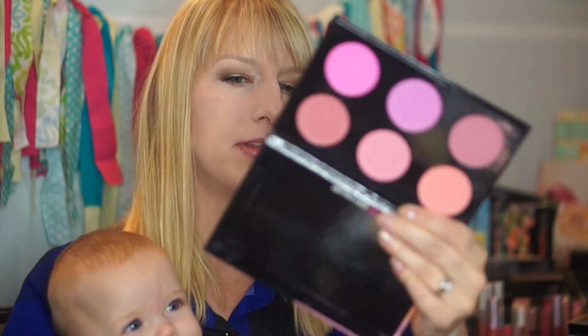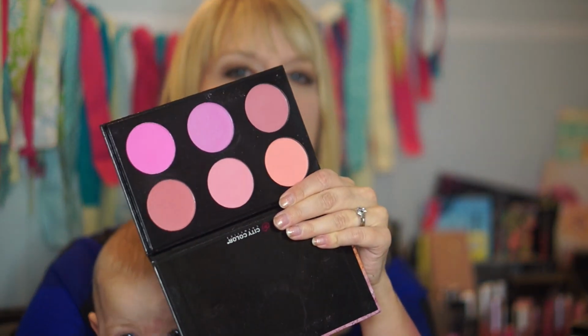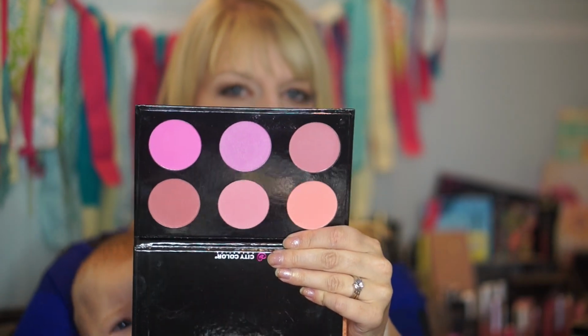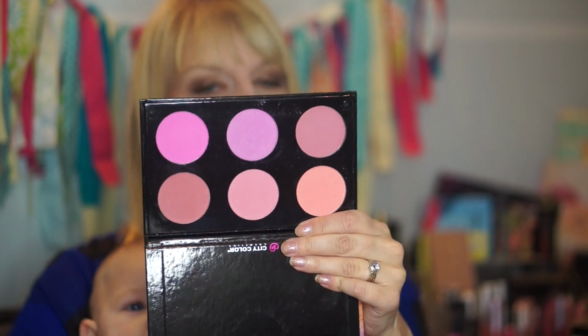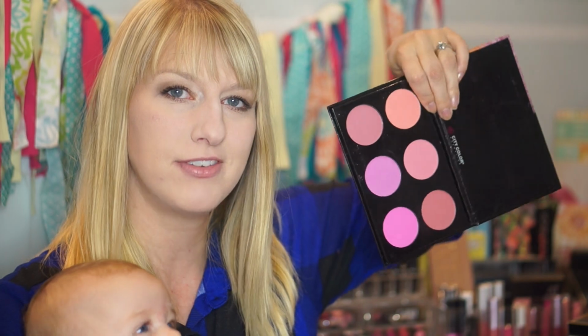Next, if you would like an affordable blush palette, I ordered this off citycolor.com. This is their Intense Blush Palette in Collection 1. I have a whole video, again, reviewing all these City Color products, and I swatch all of this, but this is a great thing for someone who wants to get a bunch of different colors and you don't know what to pick, or you don't want to spend a lot of money. It's just fun, especially if you're starting to do makeup on other people, to have a palette instead of a bunch of singles.